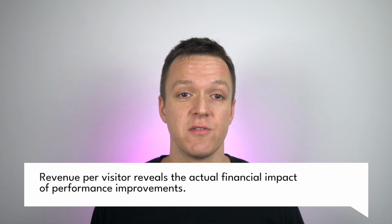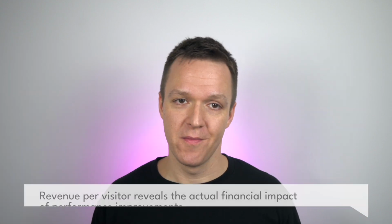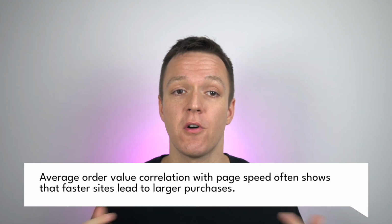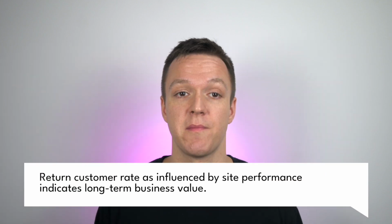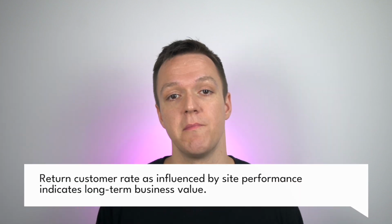Most e-commerce businesses focus solely on conversion rates when evaluating performance. But this narrow view misses the broader impact of technical improvements. To truly understand the impact of technical improvements, look beyond basic conversion metrics to these meaningful indicators. Revenue per visitor reveals the actual financial impact of performance improvements. Average order value correlation with page speed often shows that faster sites lead to larger purchases. Return customer rates as influenced by site performance indicate long-term business value.